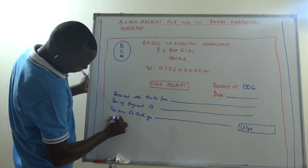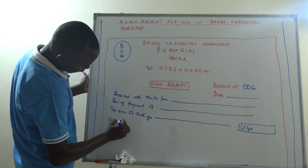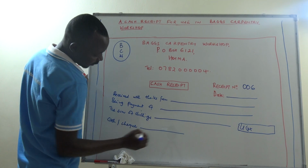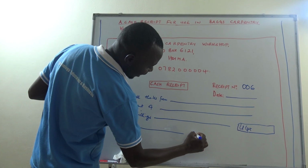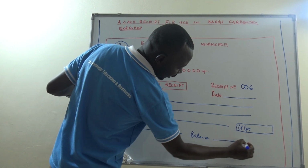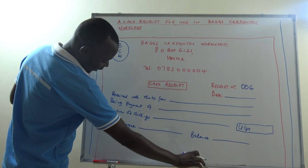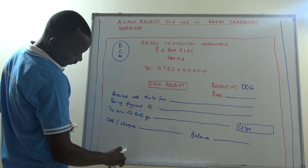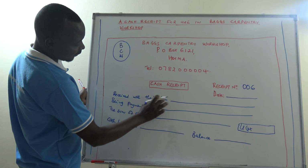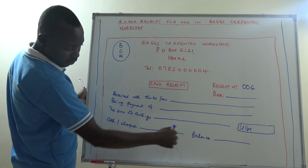Then was this one by cash or by check? Put a dash. Then do you have any balance? Put a dash. We're looking at major components now. From there, you can continue by making a conclusion, and you thank them: received with thanks from, being payment of, the sum of shillings, check or what, do you have any balance?